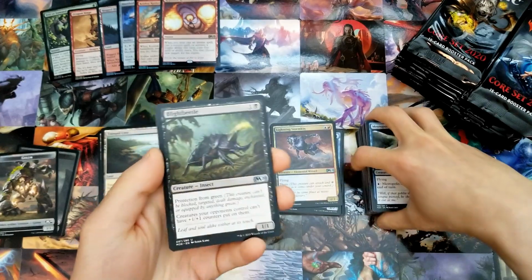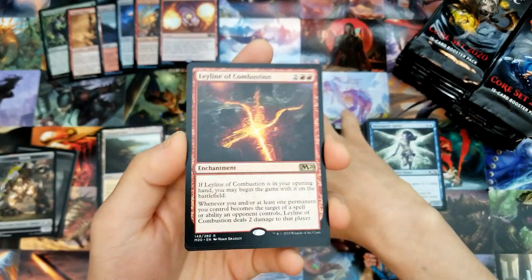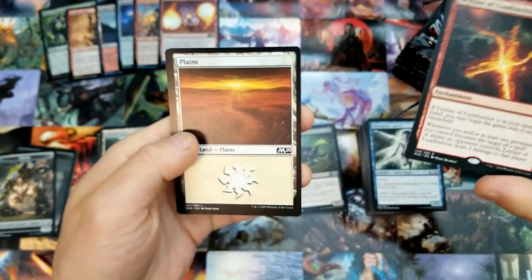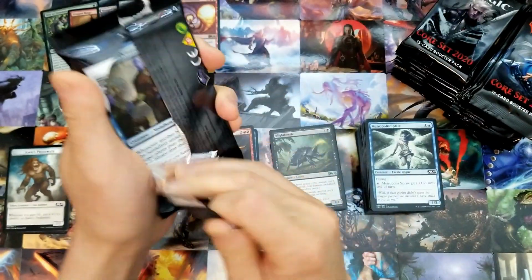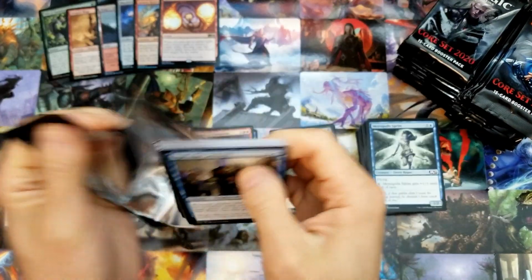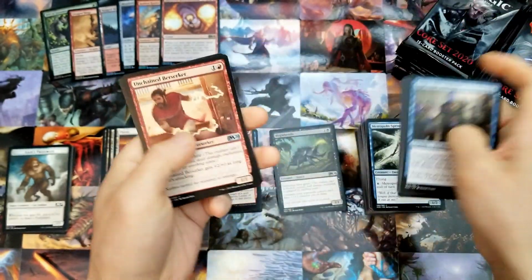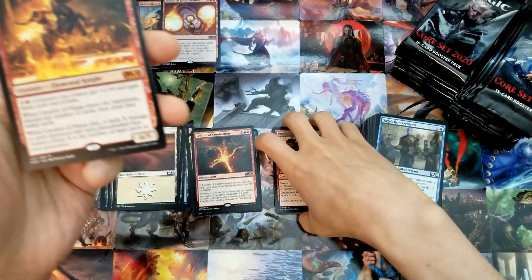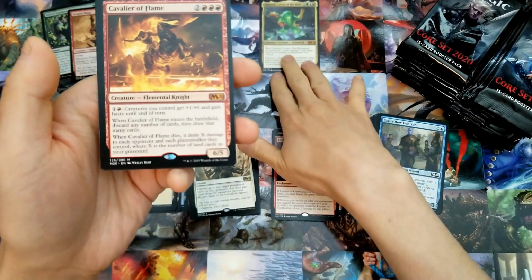I wonder if with the increased foils, there's also Leyline of Combustion. Nice. Definitely want the Leyline cycles. I wonder if there'll be more than one foil rare in boxes now too. I'm not sure. Cavalier of Flames, there's our second mythic. See, I buried our first one here. Let's put that up there.